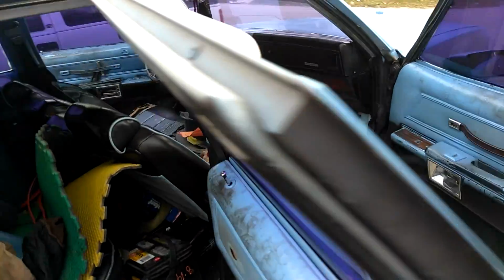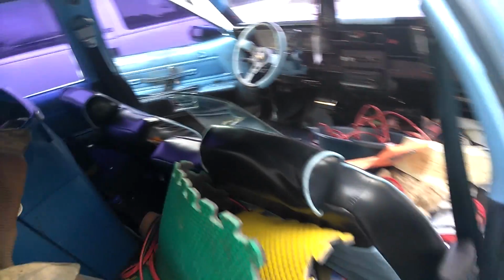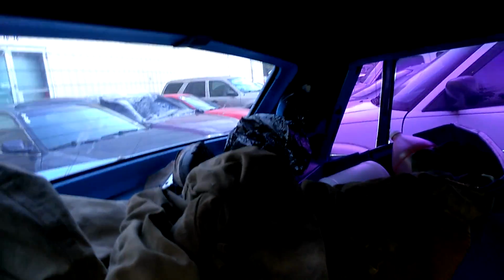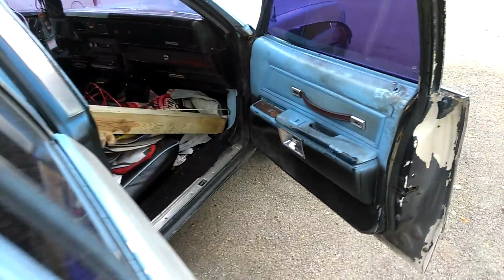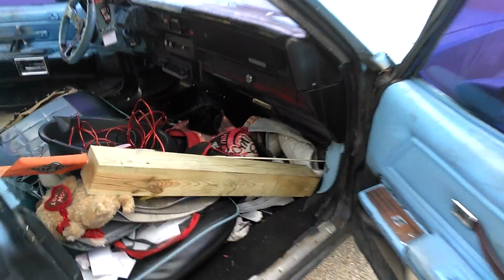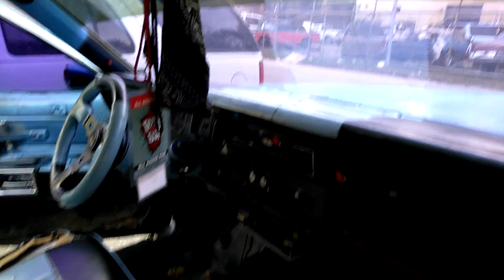And for all you box Chevy owners out there, I'm going to be having custom door panels, custom speaker pods, custom consoles for sale. Already ready to go. $150 console shipped. Y'all see it now. I might start doing dashboards and everything. I don't know.